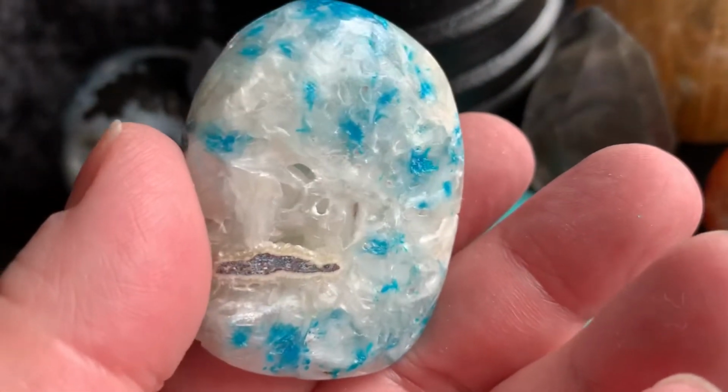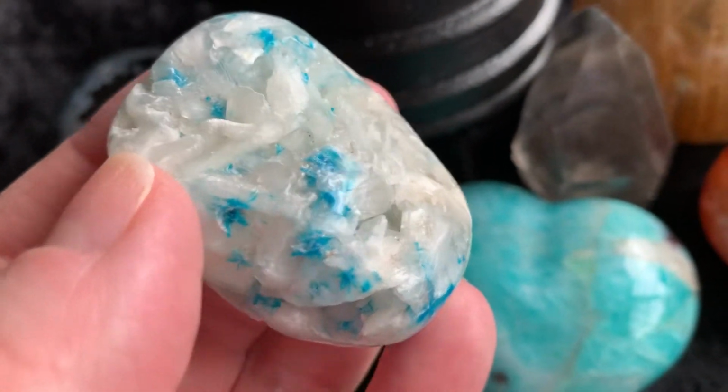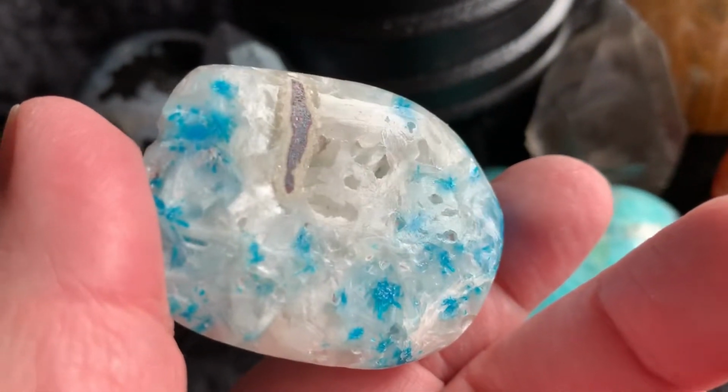Because this side is smooth, it might work really well if you're a crystal healer and you do some body gridding. You could easily lay that on the body and it probably would not slide off too easily.